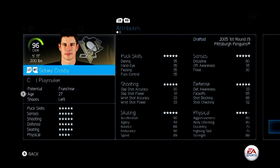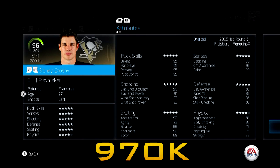Well, Sidney Crosby pretty much has 5 stars in every other category except for physical. His faceoffs are a little bit lacking, and I have used Crosby, and he's not really the greatest on the draws compared with some of these other players on the list. And so that is the exact reason why Sidney Crosby is only number 8 on our top 10 list. Though, if you do want to get your hands on a Sidney Crosby, you'll be shelling out pretty much $1 million coins, as the last sold price was $970K.